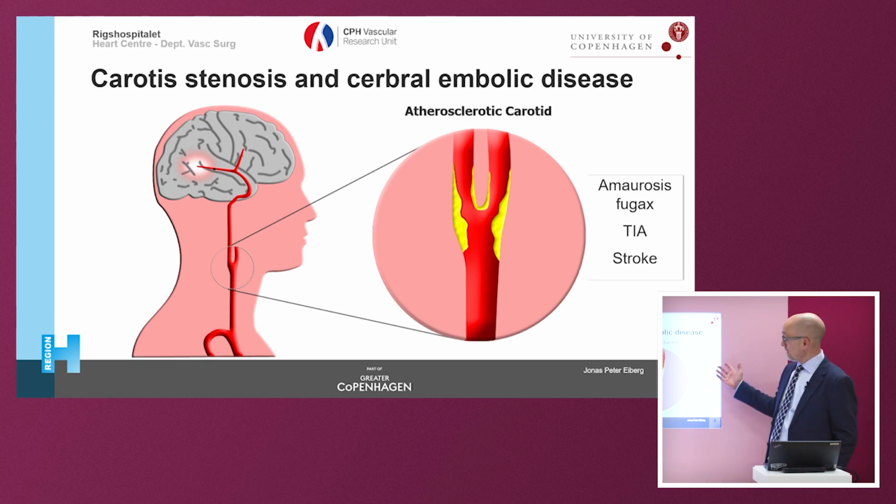And you can have basically these 3 symptoms. And I'm telling you this because in Copenhagen and in Denmark, we only operate and only treat symptomatic carotid stenosis. We don't treat the asymptomatic carotid stenosis because we don't think it's good for the patient. And the vast majority of patients in Denmark are operated on. We don't stent. We only stent patients where the open procedure is somehow complicated.